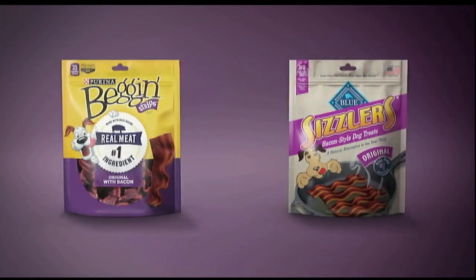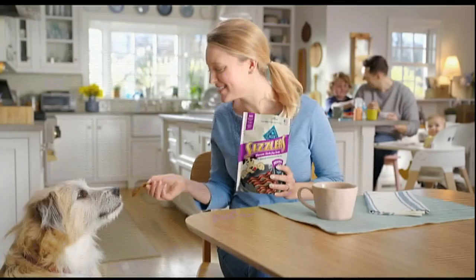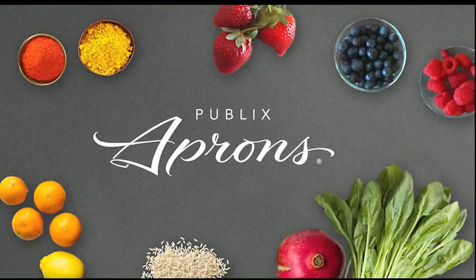You know, I'm really particular about what my family eats. Things like blue, yellow, and red dyes, not for this family. So when it comes to this big baby, I give him Blue Sizzlers, not bacon strips. While they're both healthy treats, Blue Sizzlers is made with none of the synthetic colors that are in bacon strips. So try Blue Sizzlers today.